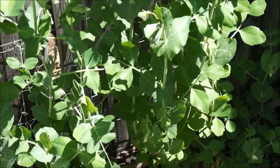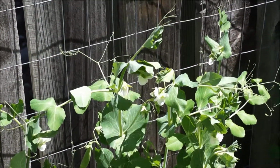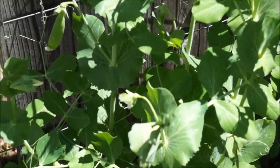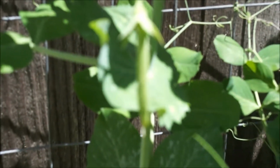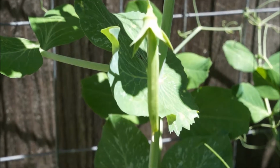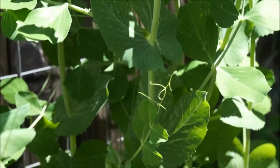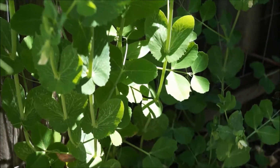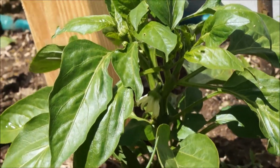and these peas, check them out. They are waist high already, getting pretty big. And as we zoom in, we've got things like that. There's a pea, there's another pea. And probably by the end of the week, we should have peas. Right on schedule. Here's the green bell pepper variety, and you can see the little flower in there. That is early.